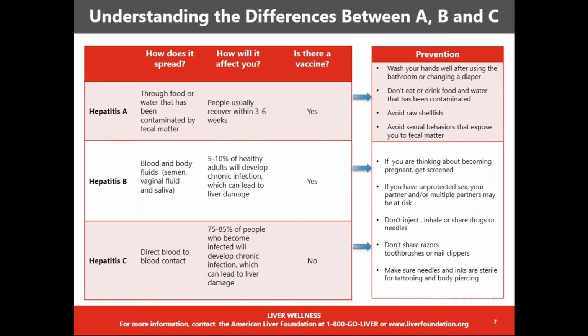So another point to prevent hep C is maybe don't use anybody's razor, don't use anybody's toothbrush. If I go get my nails done, maybe bring my own equipment with me, because if some of that nail salon equipment has been used on somebody and maybe they were cut and there was some blood on it, that blood could potentially have the virus and it could be transferred to the next person that uses it.